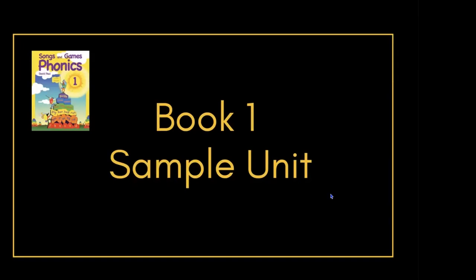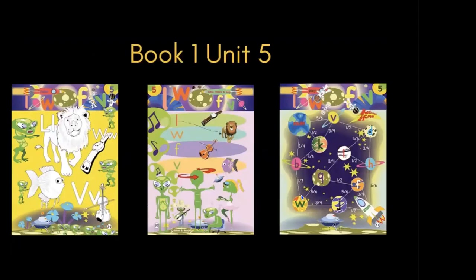This is Book 1, Unit 5. Each unit has six pages. The first page of a unit is a colouring page and also introduces the language target. In this case, it's the sounds in watch and fish, and it's introducing the phonics with an anchor word.